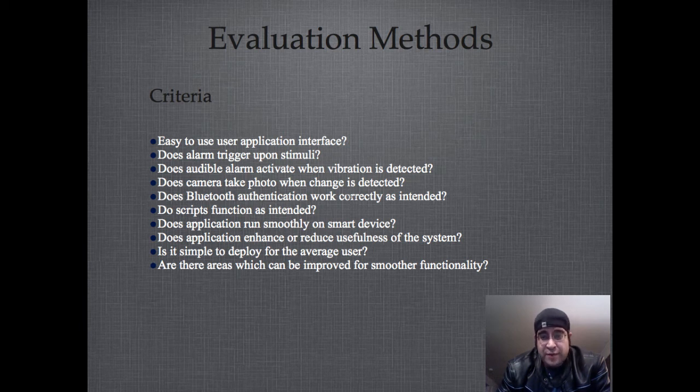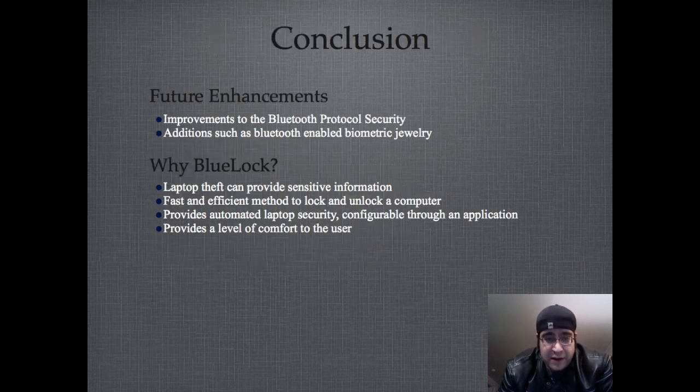Does the audible alarm activate when vibration is detected? Does the camera take a photo when change is detected? Does Bluetooth authentication work correctly as intended? Do scripts function as intended? Does the application run smoothly on a smart device? Does the application enhance or reduce usefulness of the system? Is the system easy to deploy for the average user? Are there areas which can be improved upon for smoother functionality?